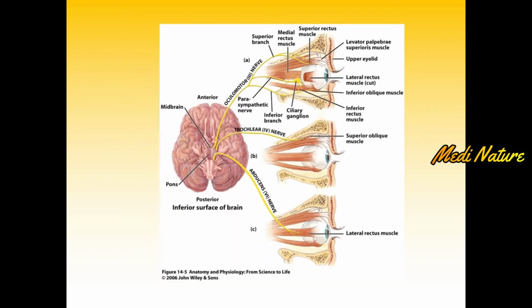So in this picture, you can see the main cranial nerves which are important for the movement of the eye. The oculomotor nerve, the third cranial nerve, the trochlear nerve, the fourth cranial nerve, and the abducens nerve, the sixth cranial nerve.